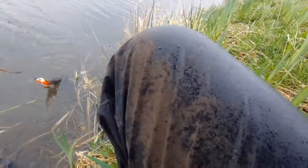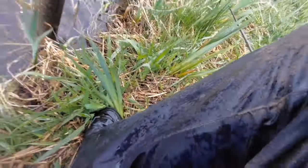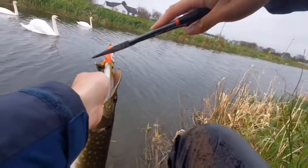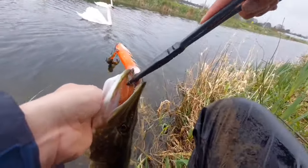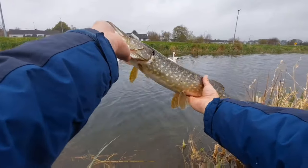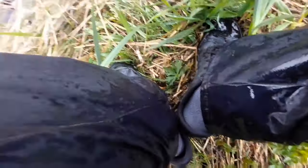Come on, bud. Weed you have with you. About a 3-4 pounder. I will take that. I care about the size of the fish I missed down there just 2 casts ago. Yeah. Nice little pike. Yeah. Right next to the swans.